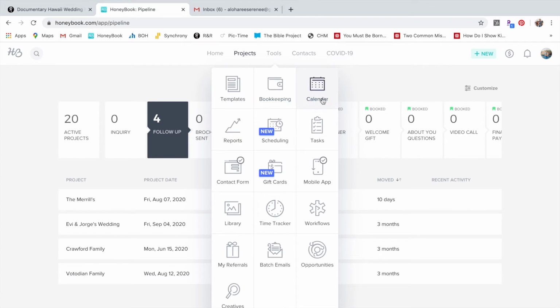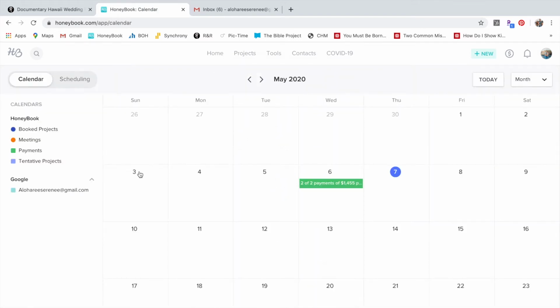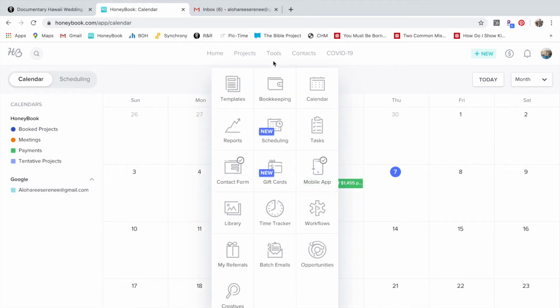To be honest with you, I don't use the calendar. I still use GCal. And the only thing nice about this is that it does sync up to your GCal. So any project that books on here will then show up in my GCal. So that's about the best thing that I like about the calendar. Other than that, it's really not that great, to be honest with you.